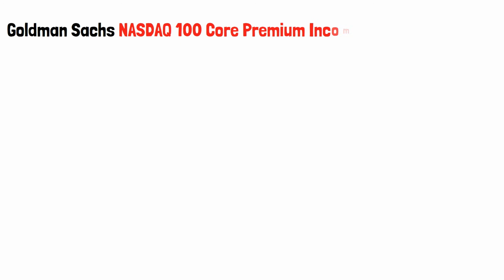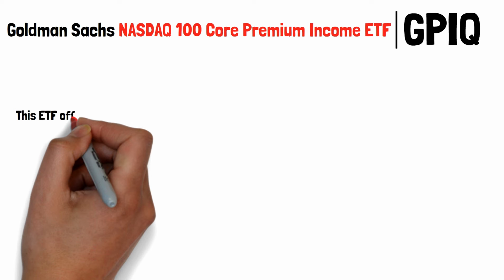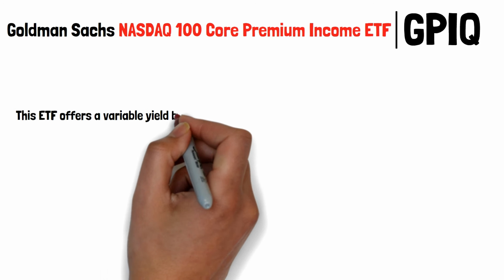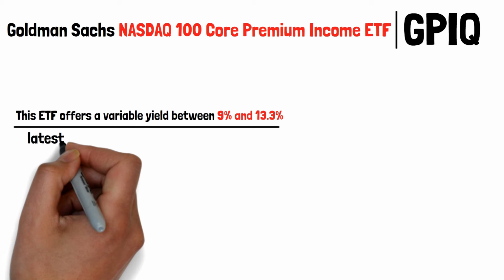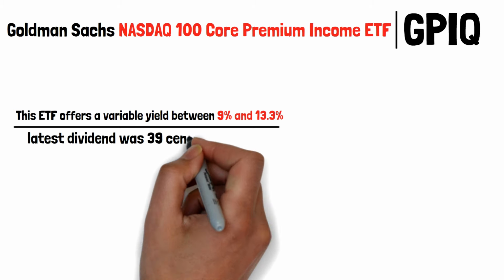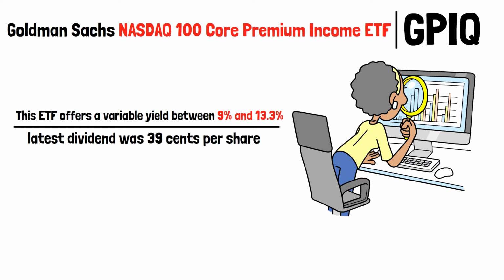Up next is the Goldman Sachs NASDAQ 100 Core Premium Income ETF, ticker symbol GPIQ. This ETF offers a variable yield between 9% and 13.3%, and the latest dividend was 39 cents per share, a strong performer with flexibility.